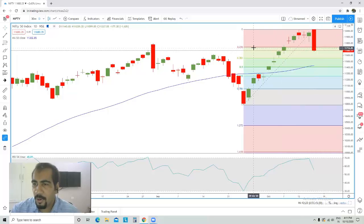So this was an important support. The 23.6% Fibonacci retracement is an important support because you can see clearly that this particular high was also giving support to the price. Now this level is a very important support. So if this correction continues, there is a probability that prices will possibly touch 11,550 and even possibly 11,400 levels.